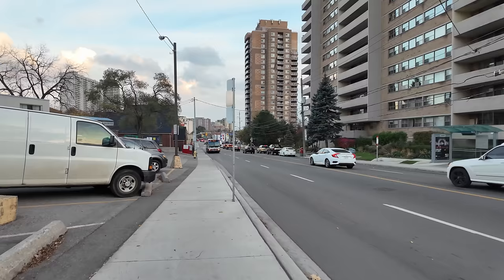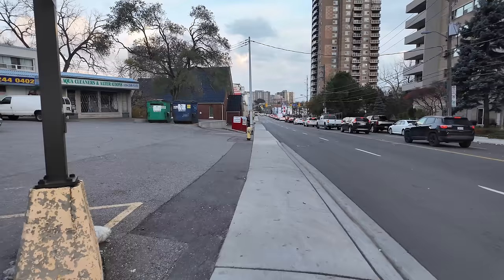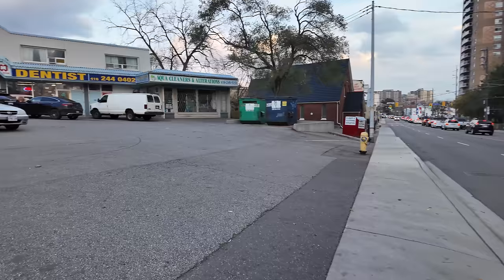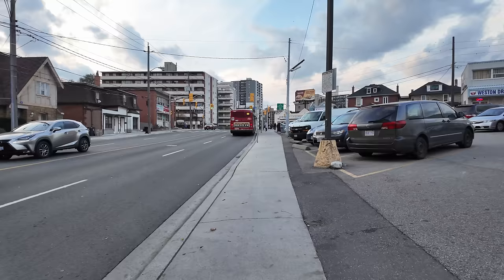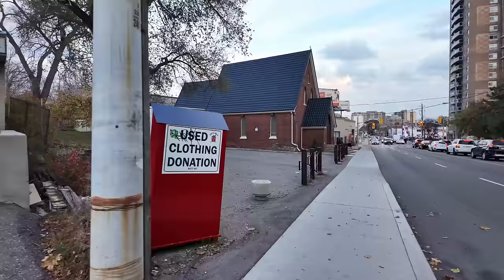There's an 89 Weston bus. And to get here, I took the subway up to Lawrence Station, and then I hopped on the express bus all the way over to Weston and Lawrence. Then I hopped on the express version of that bus. I was gonna walk north up here from Lawrence, but the express bus just happened to be coming by. And it took an awfully long time to get here. It might have been quicker just to take the up express train, maybe taking the subway to Dundas West.